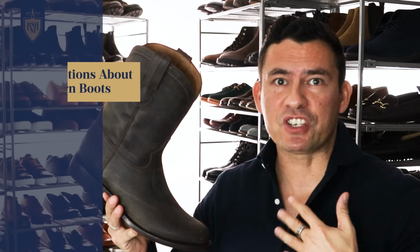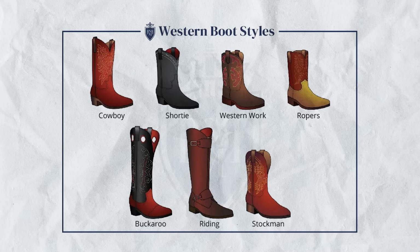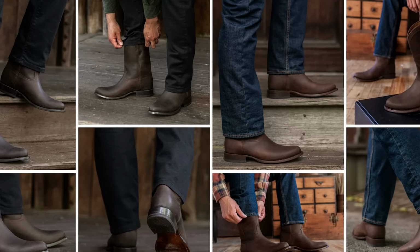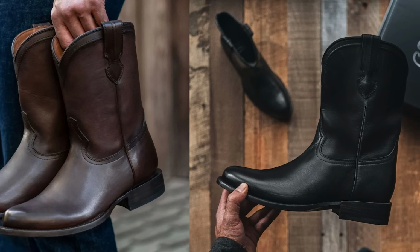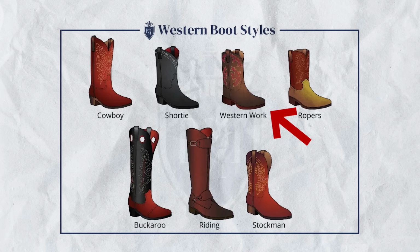So the next misconception is that all Western boots are the same. They're not, and I'm going to explain the difference. First up, let's talk about the roper. Now, the roper is a more modern variation of the Western boot. This isn't something really the cowboys wore, although if you go back and look throughout history, you'll see that variations of this existed. This is a boot that's made less for the saddle and more for everyday work and walking.